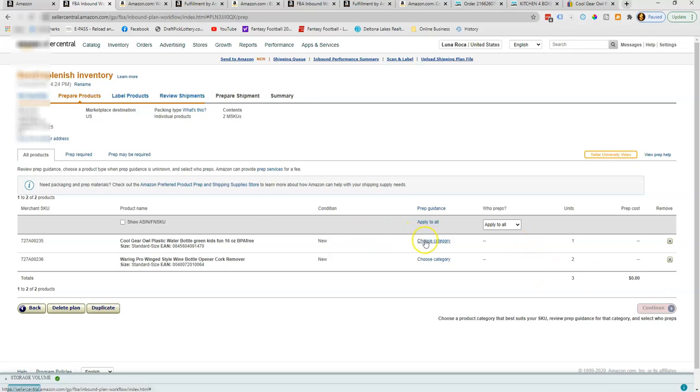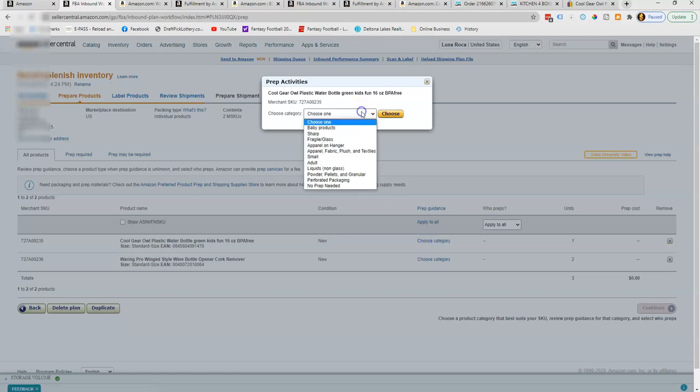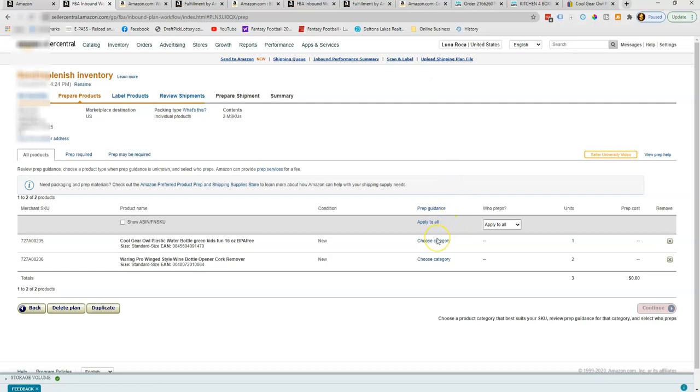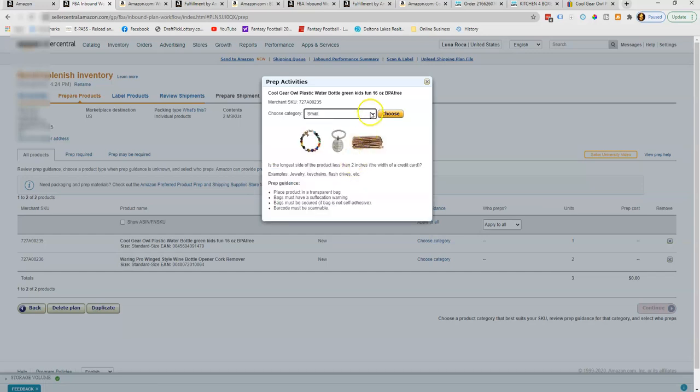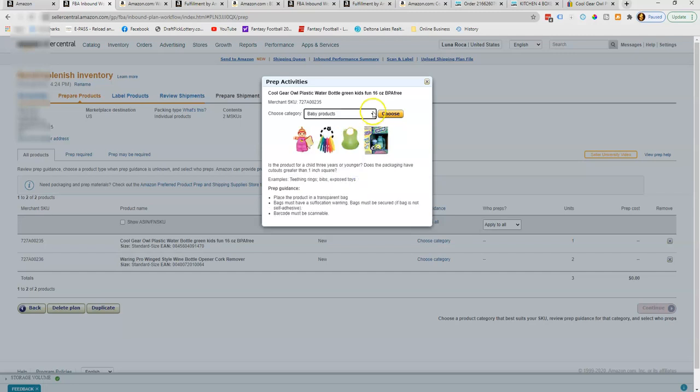Choose category. Do I have to? Liquids, prep needed. What if I don't want to? It's going to make me do it, ain't it? Choose category. This is just small. Oh no. Okay, I see. I see where we're going with this. No prep needed. What if I put baby products? No. No prep needed.